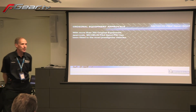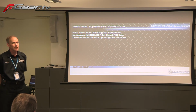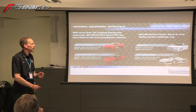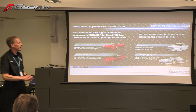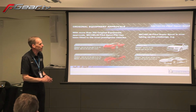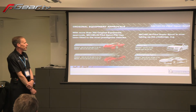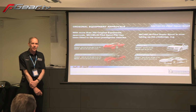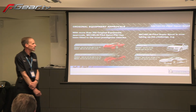So the Pilot Sport PS2 had over 200 original equipment approvals, so it's very much liked by the car manufacturers. So the Pilot Super Sport has started off on a good way, and it's taken up the challenge of the PS2. These are just some examples of the cars that the Pilot Super Sport is homologated on, or technically approved on. We've got cars like the Ferrari 458 Italia, the Ferrari 599 GTO, so that was 100% fitted with the Pilot Super Sport in 20-inch sizes.